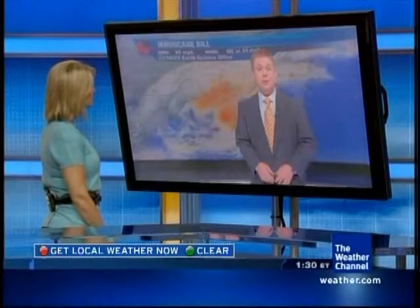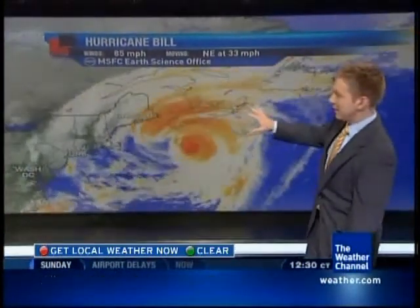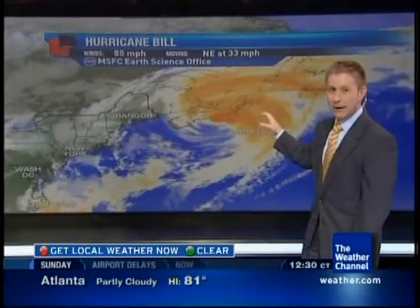It's moving quickly. We've had to adjust this frame so many times just to keep up with it. It's already now moving towards the eastern part of our screen here, very quickly moving to the east at about 33 miles per hour. The actual sustained winds with this system are about 85 miles per hour, making it a Category 1 system on the Saffir-Simpson scale.